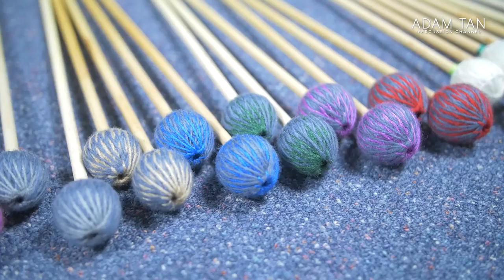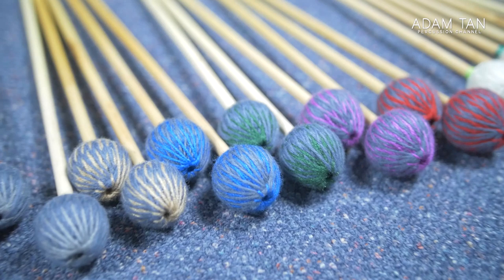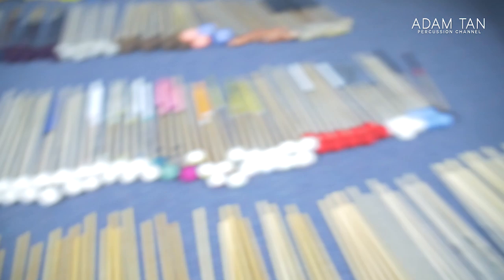Next up, we start off the Marimba One lineup with six pairs of Marimba One Double Helixes. Now, the Double Helix series was the very first series to have this wavy pattern, this literally double helix pattern. And I remember when they first came out, everybody wanted to get a set of these because they look so unique compared to all the plain style of mallets.